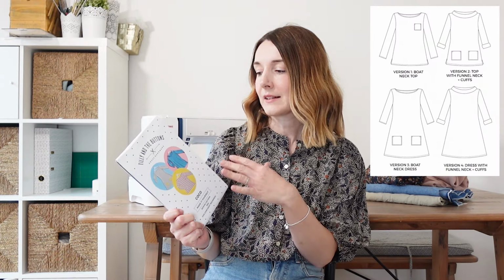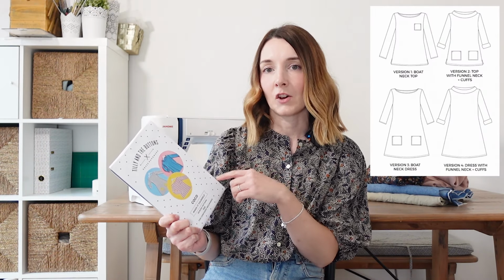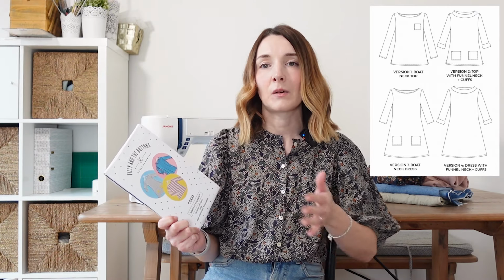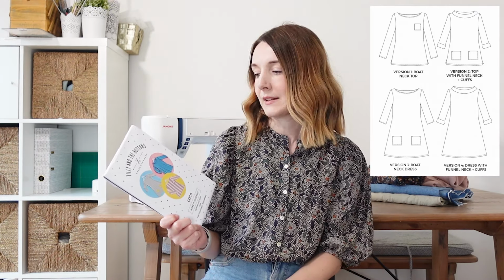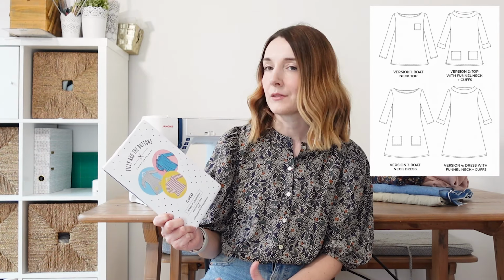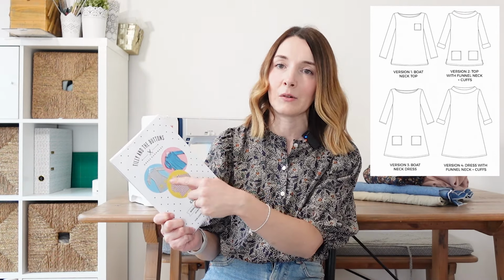Again, like with woven fabrics, I'm just going to have a look with you at one of my favourite knit patterns, which is also great for beginners as well. And this is the Cocoa top by Tilly and the Buttons. So this is a really simple knit top. It has a boat neck or a slash neck, 3/4 length sleeves, and it's quite a sort of square boxy style top. You can also make it as a nice A-line dress as well, and if you want to, you can make a nice sort of cowl neck for it.